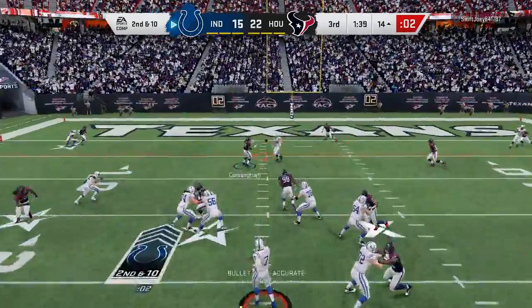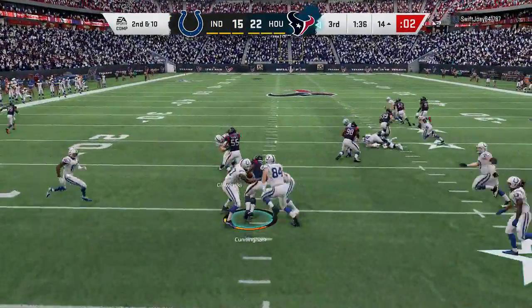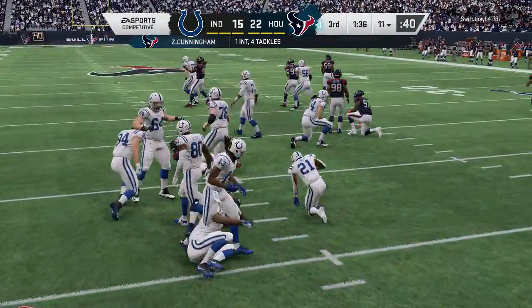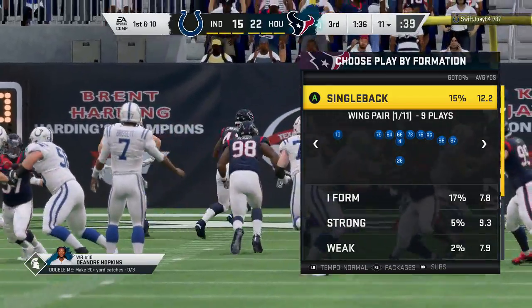On 2nd down, Brissett again. He rifles one that's intercepted. Zach Cunningham with a pick. Past the 10 to the 11-yard line, and that's where the return stops.